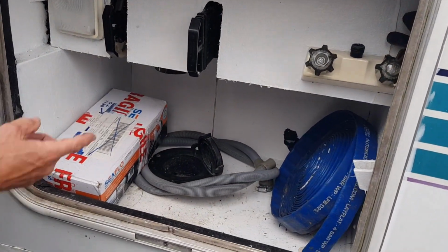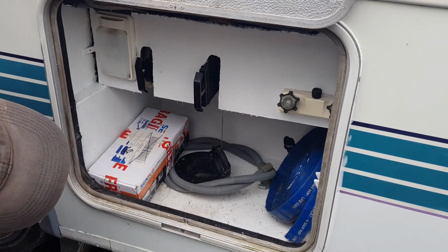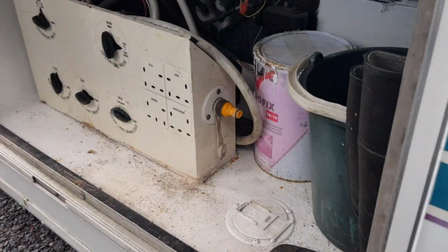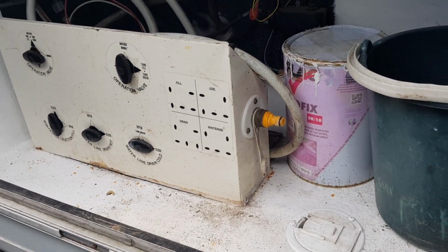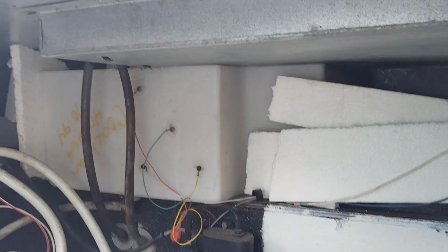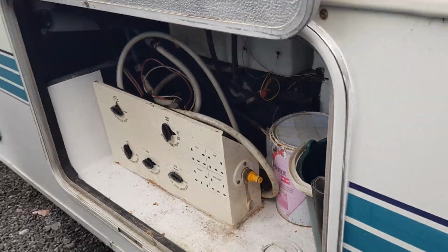What's this one? Some water. Sort of... Oh, it's the waste. Yeah, waste water. That's waste, isn't it? So that's waste control valves. Yeah. Operation, yeah. Some kind of tank there. Mid-board. Not bad though. It's okay. Not bad, is it? Straight across as well. A lot of storage in there, isn't there? Yeah.